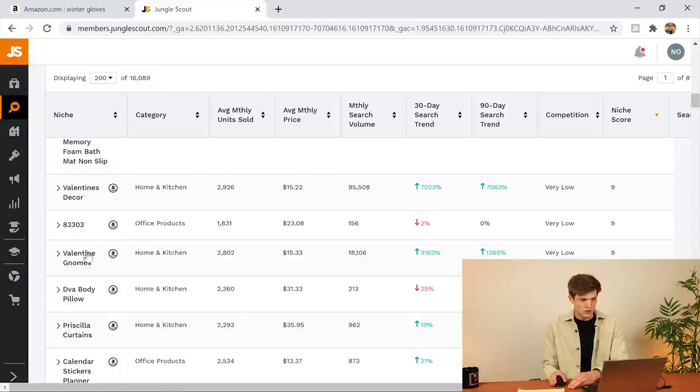So, this one's actually pretty interesting right here. Valentine gnomes. I've actually seen this a number of times. We were doing some product research about 2 months ago, back in November, or maybe that was 3 months ago now, and we were looking at gnomes for Christmas. It's very interesting to see that for some reason, the gnome market doesn't seem very tapped into. And we're just using this as an example here for the purpose of this video.